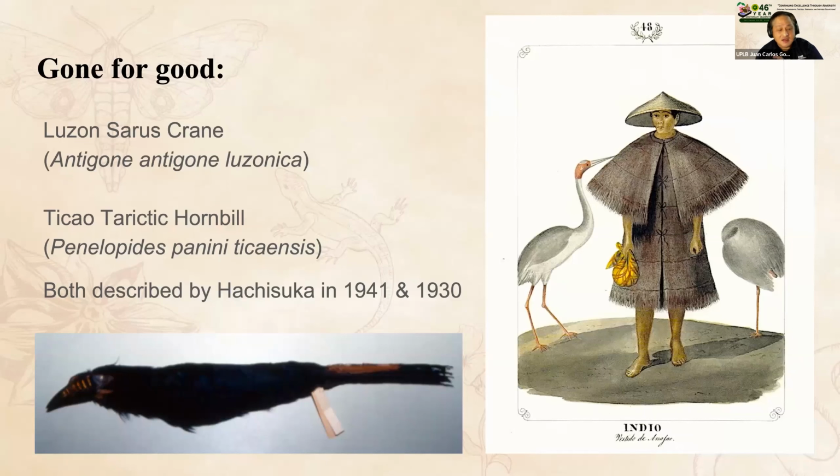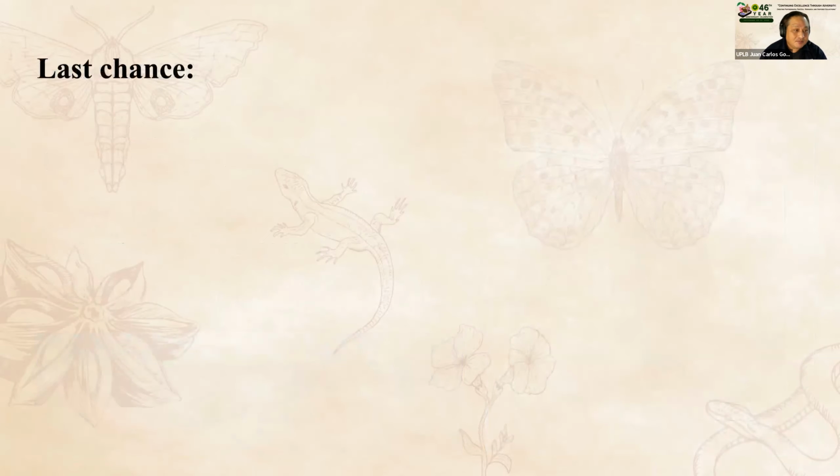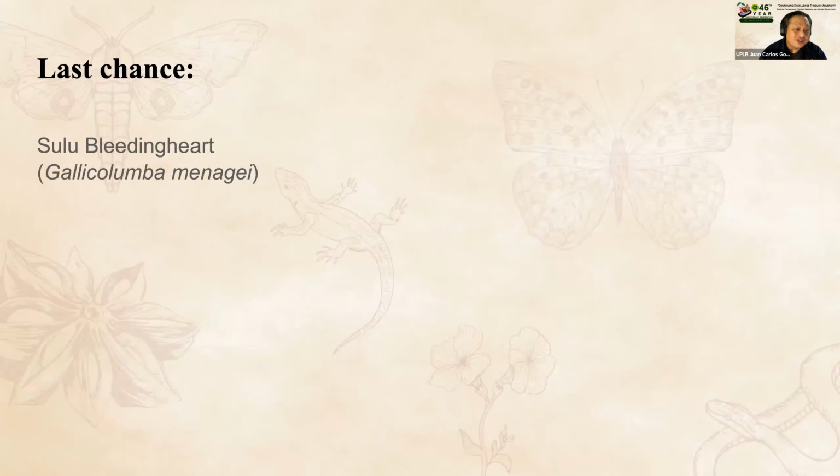Here is one illustration depicted by the famous Filipino artist, Jose Honorato Lozano. There's always the last chance to find them, although a lot of books have already recognized them as possibly extinct or functionally extinct, but there is still research to be done to find and confirm that these species are in fact missing or gone.